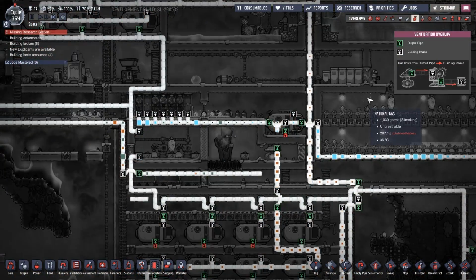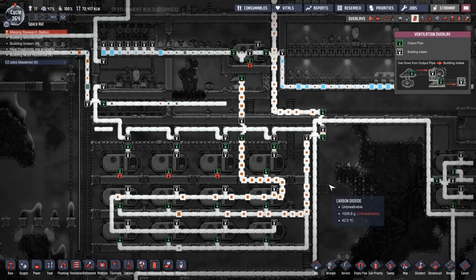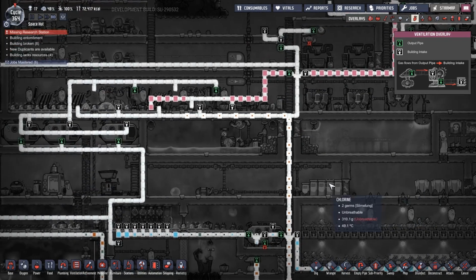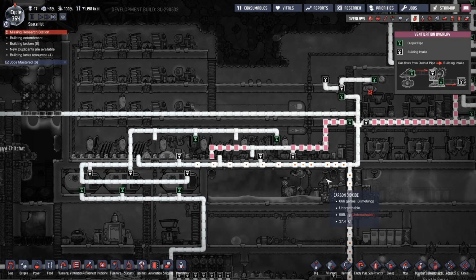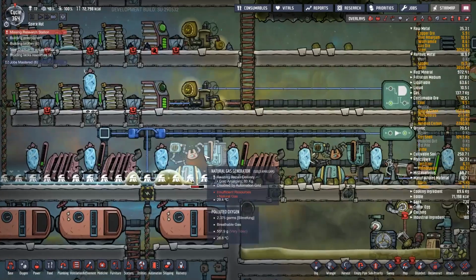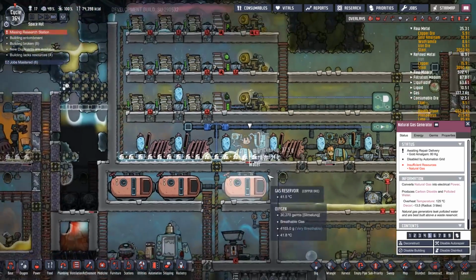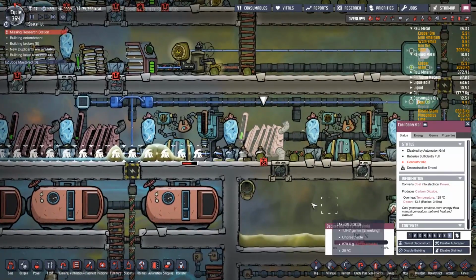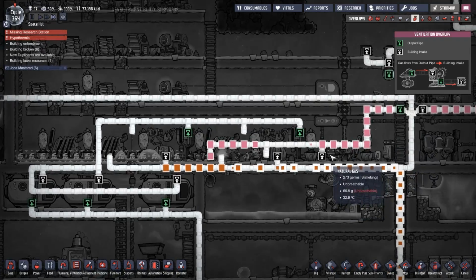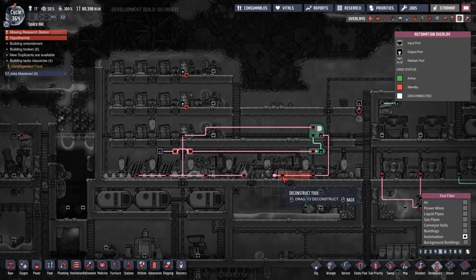Yes, we have natural gas back online. Go team, we did it. We managed to keep everyone alive, plus capture Lindsay. Oh, it's beautiful. Problem is we're going to have an overload of carbon dioxide now. Oh, great. Why aren't you working? Disabled by automation. Oh, hey, wait. Construct not up anymore. We had the automation. We've messed up the automation cycle so bad.